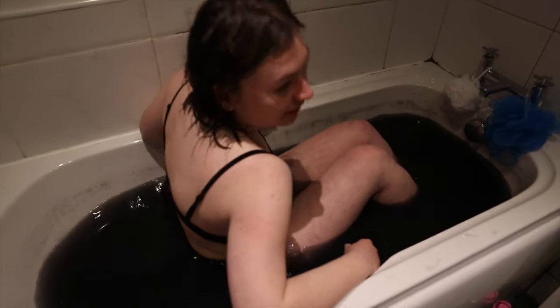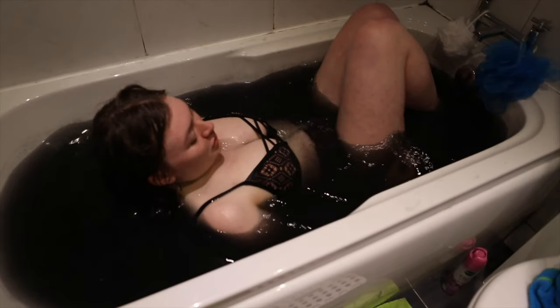If ever I was a bath bomb, this would be me. Dark, glittery, and not quite sure what the contents are.